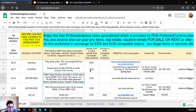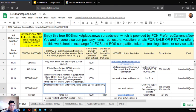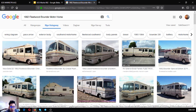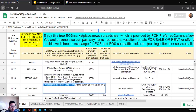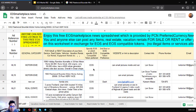So the next one is a 1990 holiday. Oh, I already mentioned that one. So this one is the next one. It's a 1992 Fleetwood Bounder motorhome. The asking price is $9,900. So this is what this car looks like. As you can see, it's very nice. It's a 1992 Fleetwood Bounder motorhome, right?